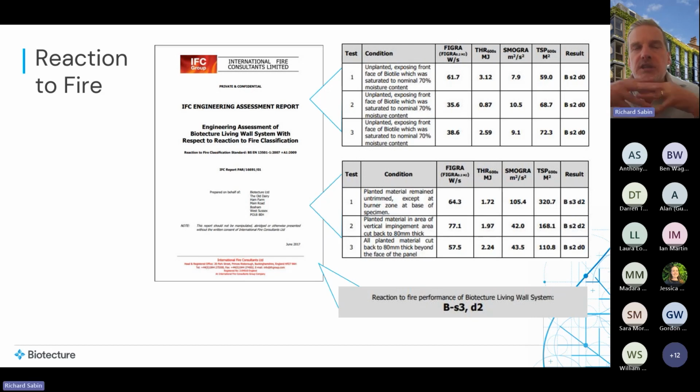To receive a fire certificate, a cladding material must be tested in a smooth and dry condition. Hopefully a living wall is neither smooth nor dry, and therefore it can't meet the initial conditions required for fire certification. So the only route to performance is through engineering assessments. And so we've undergone a full engineering assessment with regards to reaction to fire. This looks at operational conditions, and all sorts of aspects of it.